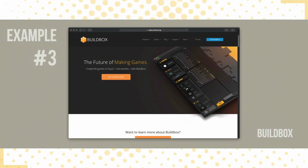Example number 3, Game Academy slowly turned into BuildBox. And this was the first easy to use no-code game development software. And still today, it's the most popular one.